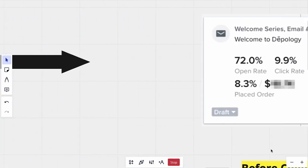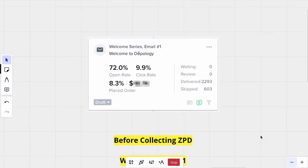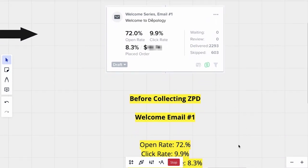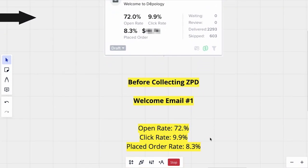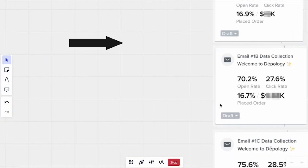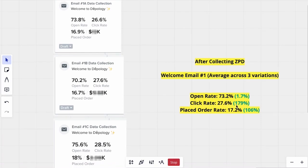And so what sort of results do we see from this? So previously, without collecting the data, this brand had, as you can see here, 72% open rate, 9.9% click rate, and an 8.3% placed order rate, so conversion rate. Once we started personalizing everything, you can see here, open rate stays the same pretty much, of course, but the click rate has now increased by 179%. So we have far more people clicking.